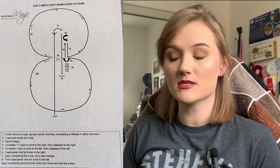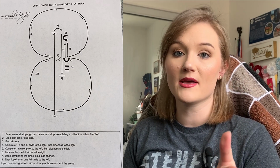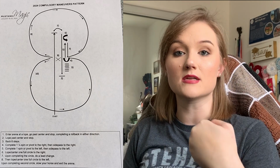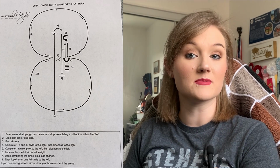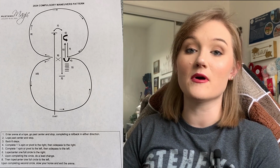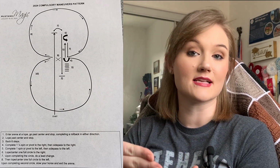So when you're loping down, you want to go just past center and figure out where it is that you need to stop to be able to hit center when you back up. So as far as the pattern goes, they enter the arena at a lope, they're going to go past center, stop, and do a rollback. After that rollback, they're going to pick up the lope once more, stop past center, and then back up 6 steps. To be able to face the other direction, they're going to do a 1 1/4 spin to the right and then complete a side pass to the right.